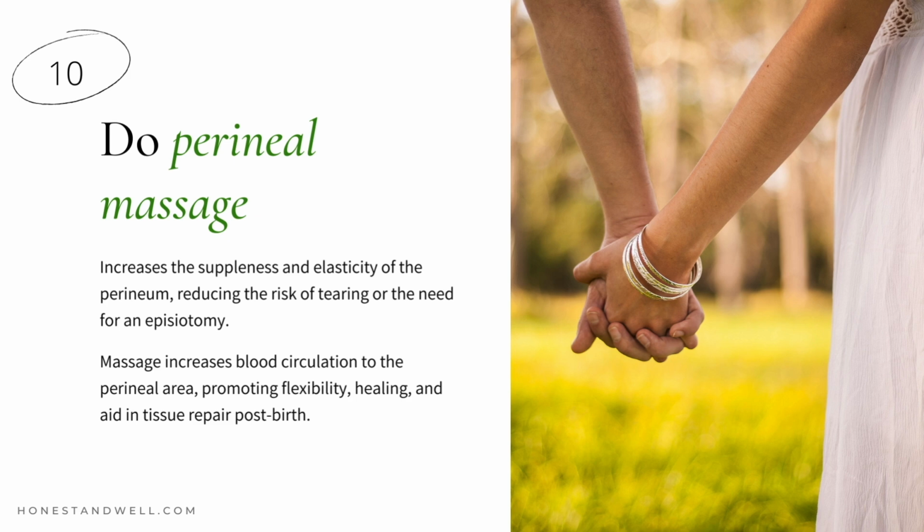It involves first washing your hands well, lubricating the area, massaging, and physically stretching back the portion of the birth canal. I will link some information and further instructions on how to do perineal massage in the resources section.